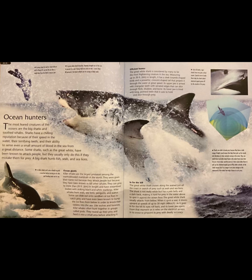Ocean hunters. The most feared creatures of the ocean are the big sharks and toothed whales. Sharks have a chilling reputation because of their speed in the water, their terrifying teeth, and their ability to sense even a small amount of blood in the sea from a great distance. Some sharks, such as the great white, have been known to attack people, but they only do this if they mistake them for prey. A big shark hunts fish, seals, and sea lions.